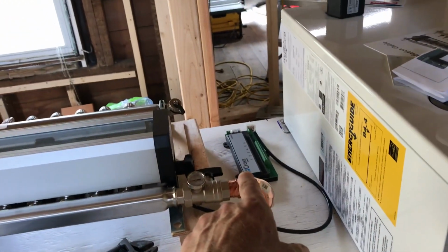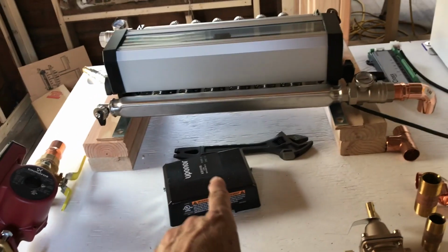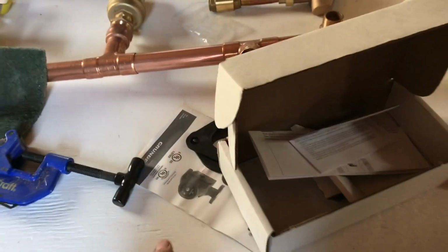I'll be bringing all my thermostats into this setup for the manifold, and that's even going to switch my circulator pump on. There's my circulator pump. So hopefully all this good stuff works. But anyway, I plan on putting this on this nice white piece of plywood, and we'll take the boiler off.